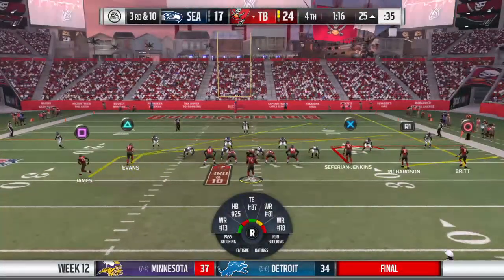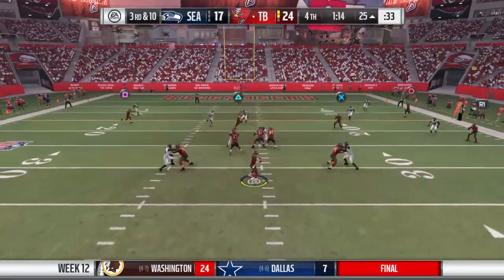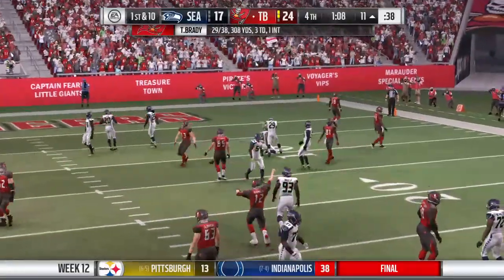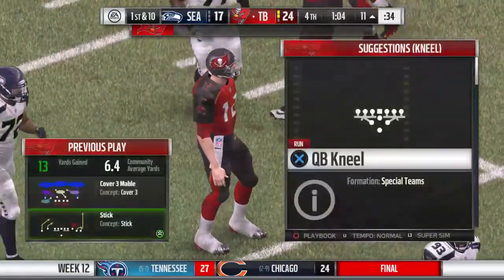A nickel look by Seattle on 3rd down. Yep, 5 defensive backs now. Brady. He's got Evans. And he gets the first down yardage before he's brought down just outside the 10 at the 11.